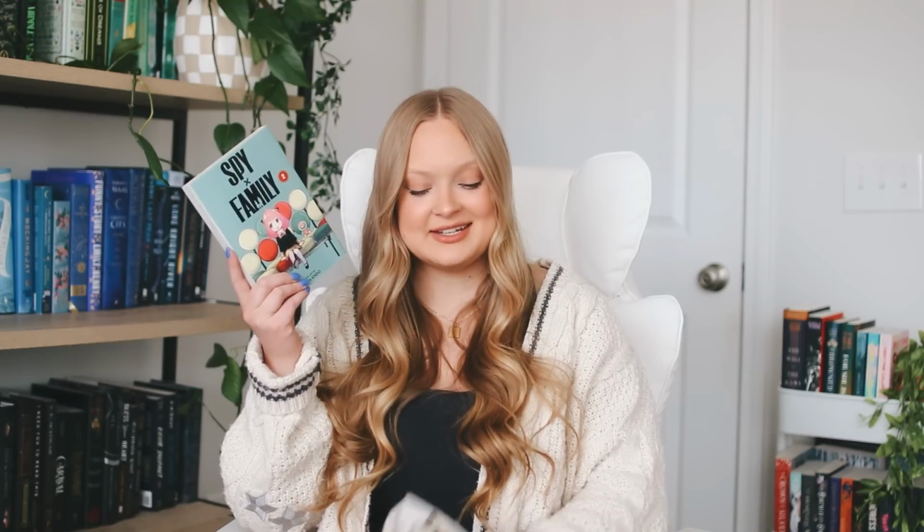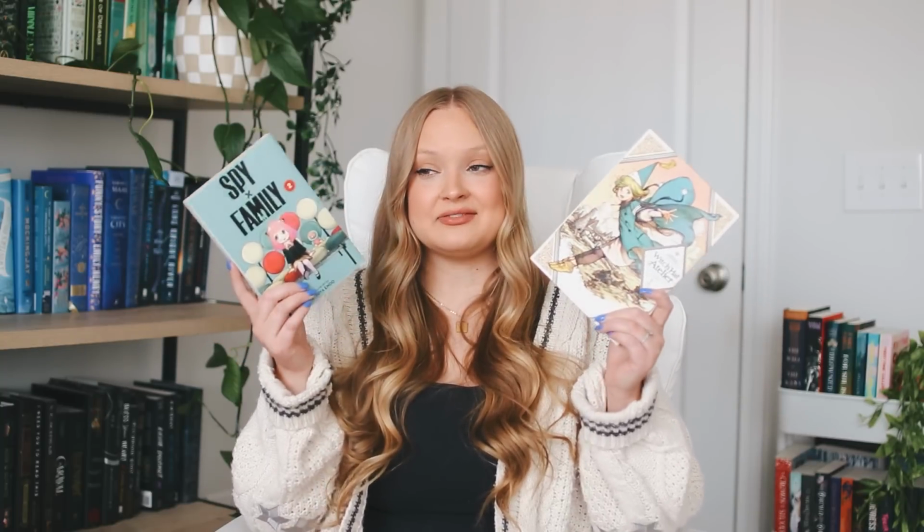Last but not least, if you are not a manga reader, let me suggest to you 2 of my top favorites that I would suggest. The first one being Spy Family. You've probably heard of it. I also have Witch Hat Atelier. But if you are a big graphic novel reader and you have yet to venture into manga, I feel like these 2 would be the perfect choice to start with.